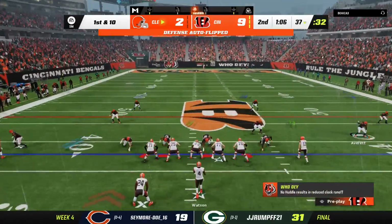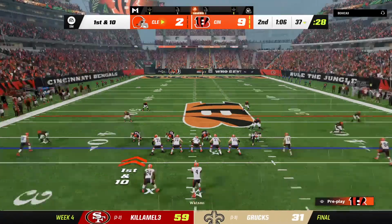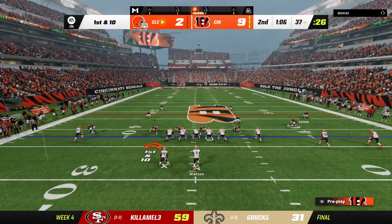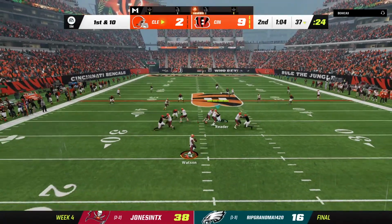The Browns drive about to get started. Not an ideal way to end their previous drive. They threw the interception, Charles, after they had built up some momentum. They were moving the football, but something to at least build on for this offense as they run back out here.